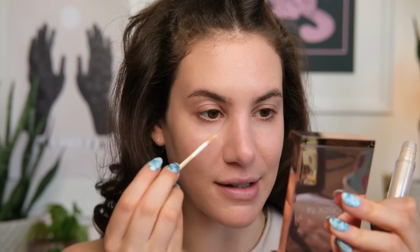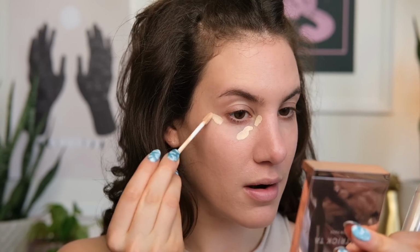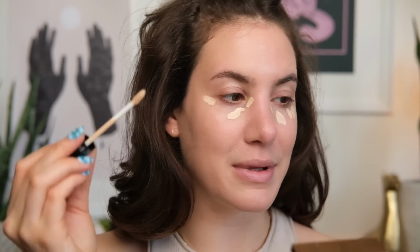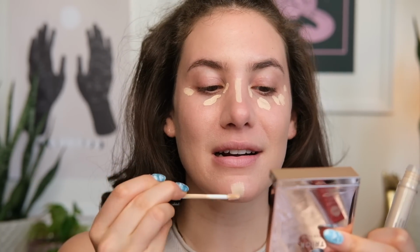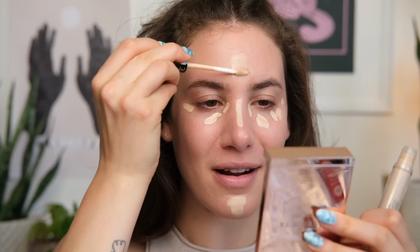I'm gonna apply this in all the areas I would typically conceal. So right underneath my eyes, right in the inner corner, on the outer corner. And I'm also gonna highlight with this since this is a pretty light shade. Not gonna lie, it's definitely a little bit too light for me. I probably could go maybe one full shade darker and I would be perfect. But yeah, it's a little bit light, but it's okay. We're going for a highlighted look today. I'm just gonna use the same brush just to blend that out.